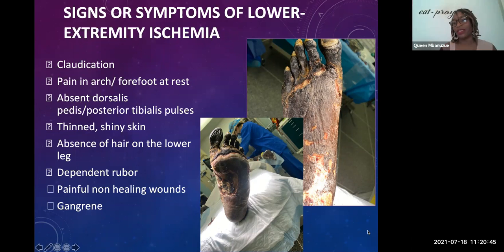And then lastly, as you see in this picture, this is gangrene. Some people are like, ooh, do I have gangrene? No, this here is what gangrene is. Gangrene is complete lack of blood flow to an area that causes complete death of the tissue. It's black, it will not come back. It will not ever come back, it is dead. So that's what gangrene is.